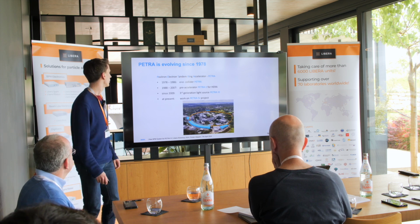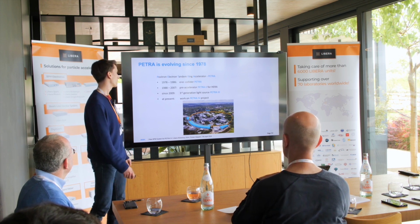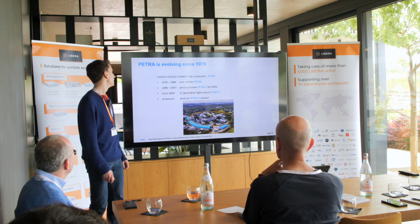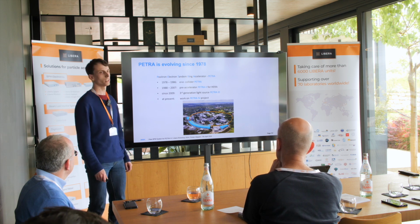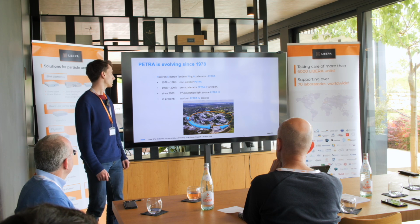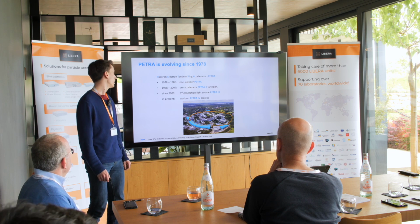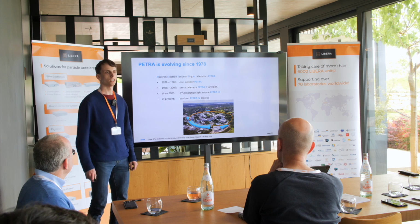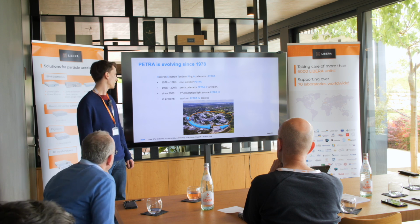So first coming to PETRA, which stands for Positron-Electron Tandem Ring Accelerator, and it developed over the years quite a bit. In the beginning, it started out, as the name says, as a particle collider, actually. And in 1988, it became the pre-accelerator for HERA. And with the shutdown of HERA in 2007, it was changed so that it is a dedicated third-generation light source, which is running right now.